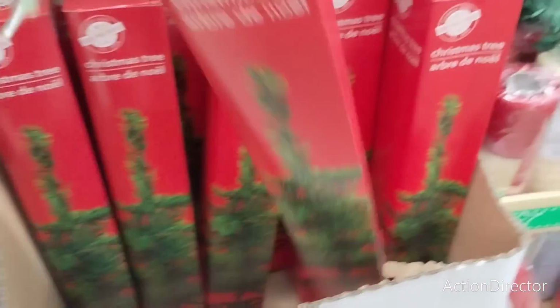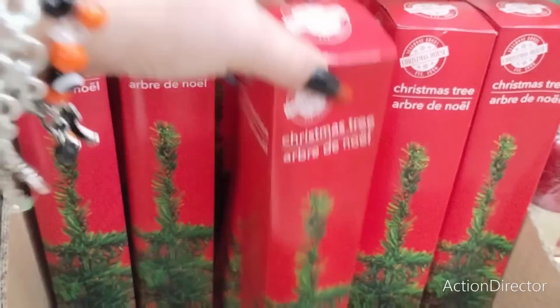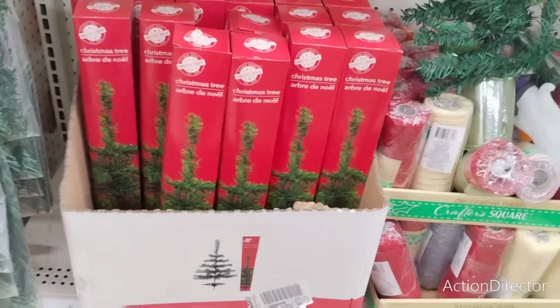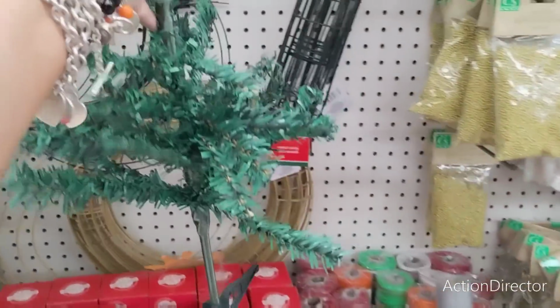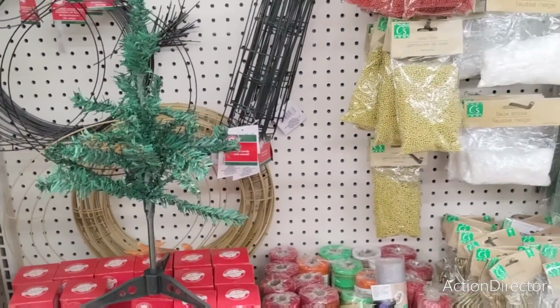They also brought in their Christmas trees, which they bring in every year. These are the green ones. They'll be bringing in the white ones, but you can spray paint them any color you want. So those are here, $1.25, not bad. And then they put one on display. Of course, you just need to fluff it out. I mean, you can tie two together as well. So that's always an option.